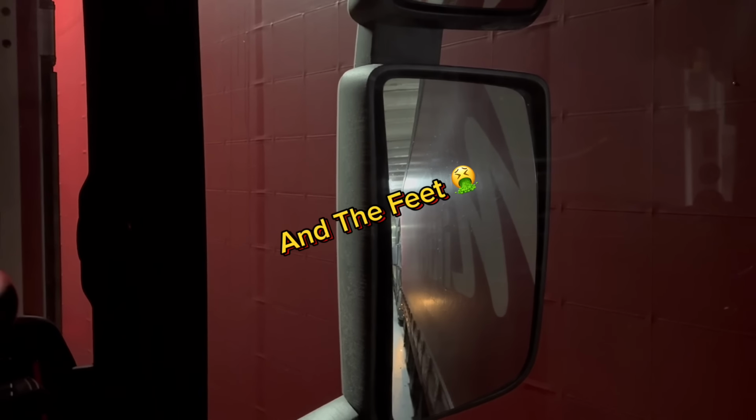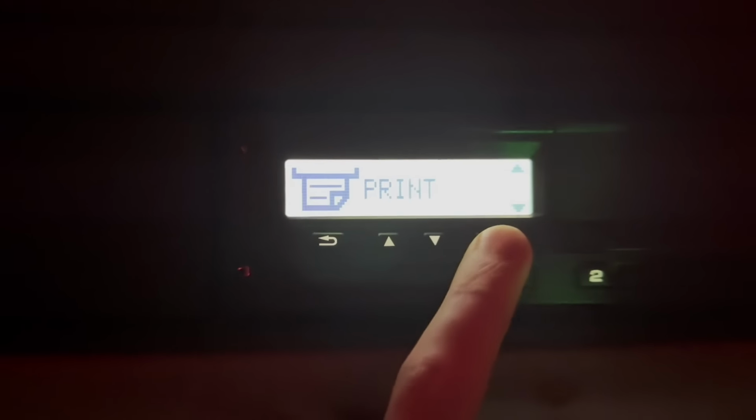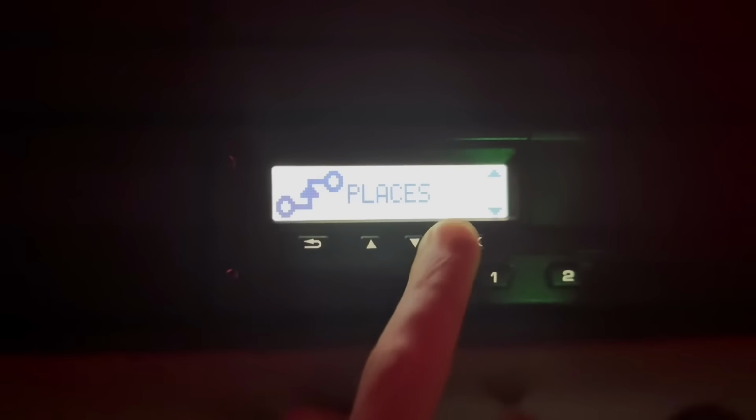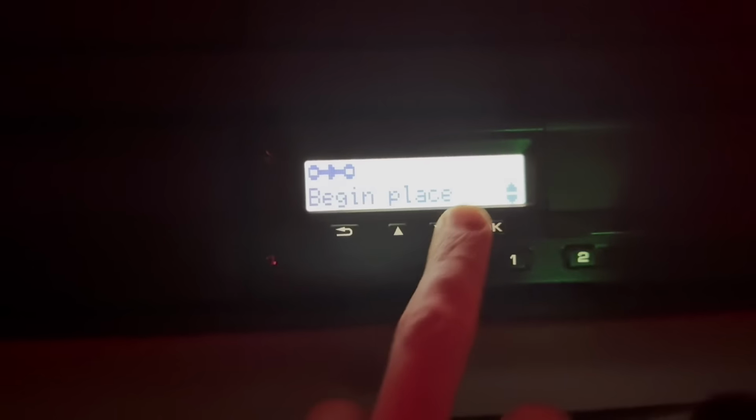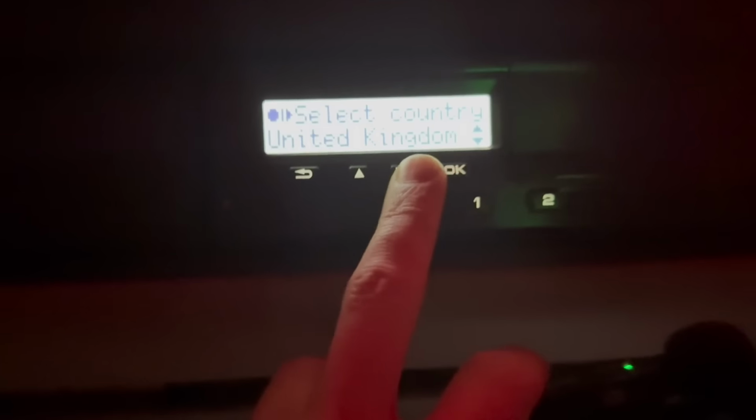So guys, that is us back in the cab after the boat trip over to Calais. We're just waiting now to disembark the ferry. I thought while we were doing this, I'll just show you guys the tacho again. So on the tacho screen, we're going to press OK, and then we're going to go down to places. We have to do this every time we enter a new country. So we're going to select begin place. Currently it says we are in the UK.